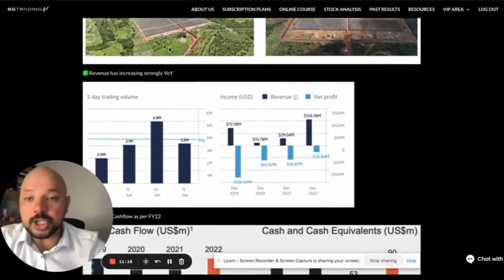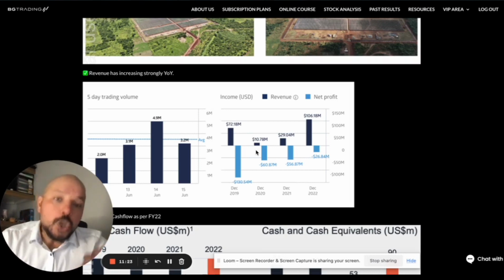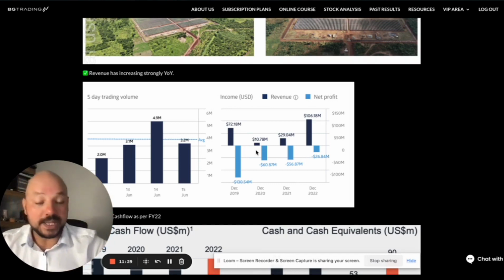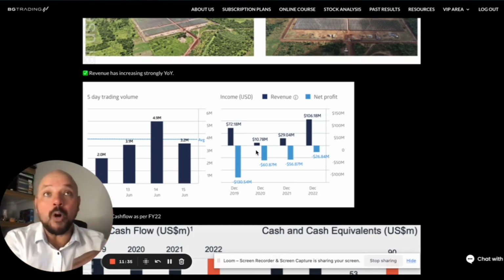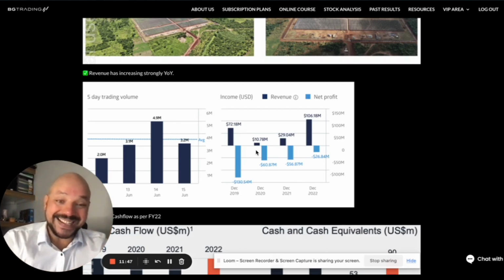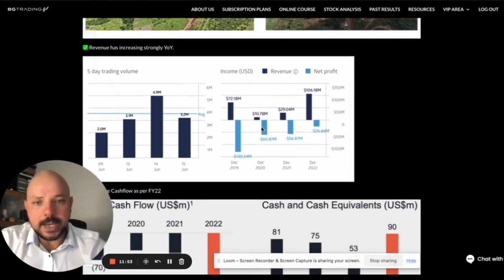So revenue has increased strongly year on year. That's very important. If you've been following us long enough here, you know that there are great quality trading stocks for us and great quality companies with great fundamentals. What we want is a combination of both, then happy days. That's the best possible combination. In this case, we almost have a great combination of both, because this stock is currently trading at a technically discounted price. I'm going to show you the chart formation later on. But also, there was a very consistent improvement in revenue.